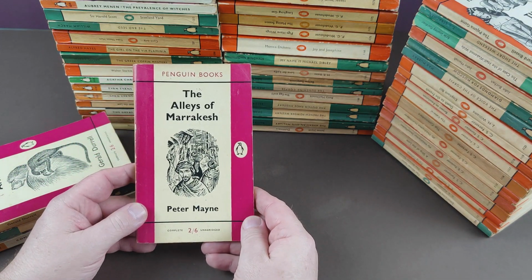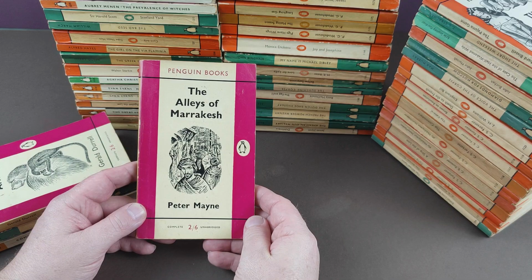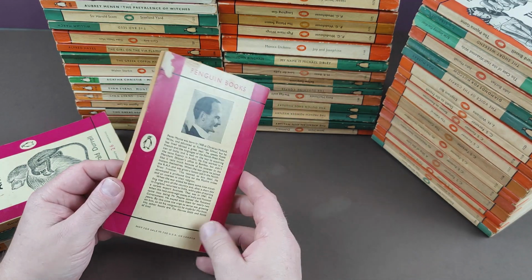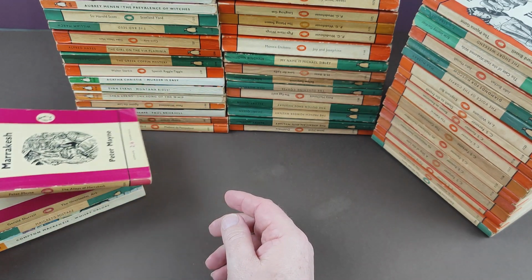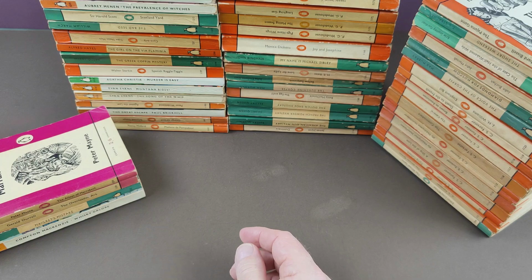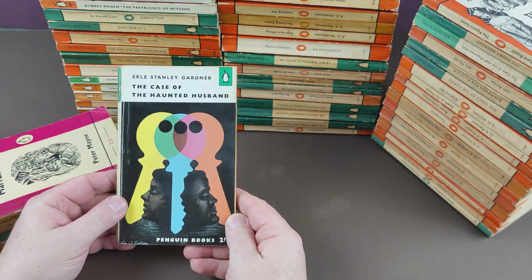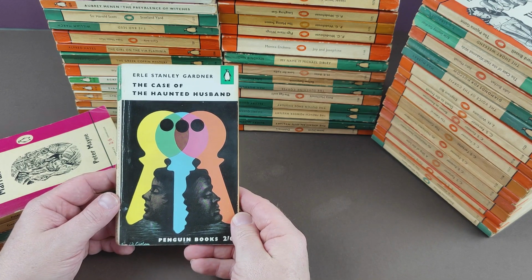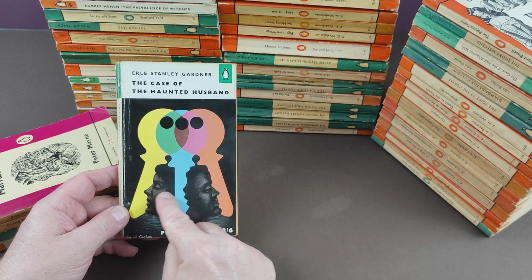1230 is Peter Mayne, The Alleys of Marrakesh. And nowadays, some sort of illustration on the front is almost normal, isn't it? Great one here. 1233, I think it is, The Case of the Haunted Husband. Another Erle Stanley Gardner. Very nice with the keys there.